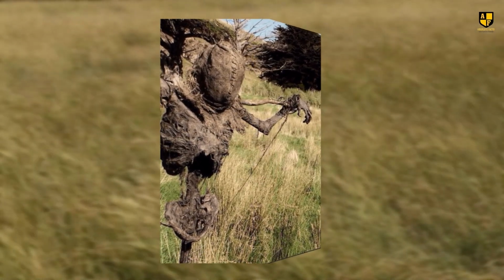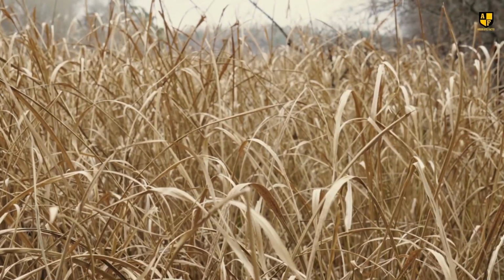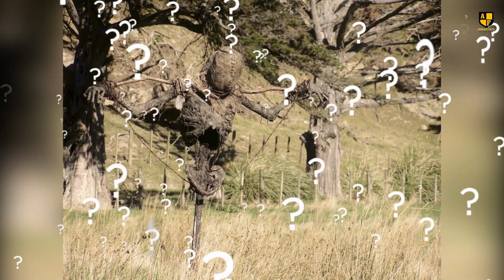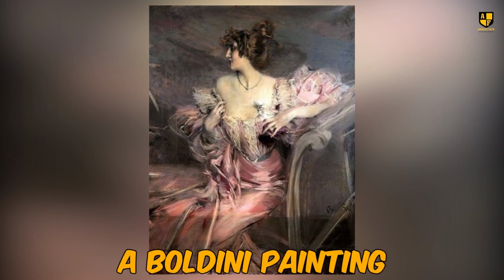But even though it was spooky, they couldn't help feeling drawn to the mystery. It was like something out of a movie. And as they left the field, they couldn't shake the feeling that they were leaving behind more questions than answers. Number 9. The Hidden Beauty, a Boldini painting.